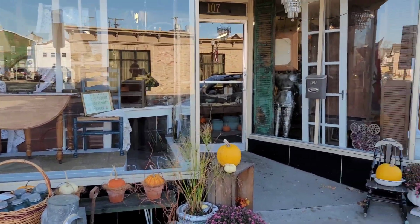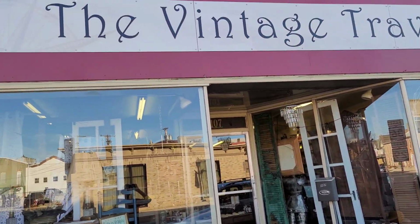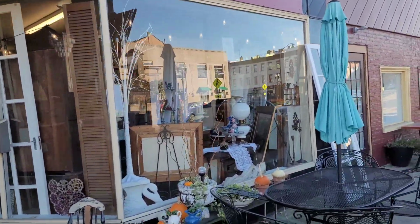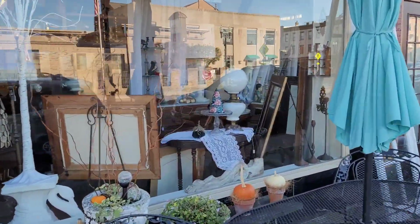She's got some awesome stuff, you guys. Let's get inside and check it out. Richard is with us too today. Alrighty, guys, here is the exterior. Like I said, it's not the biggest store, but as we have found, size doesn't really necessarily matter.